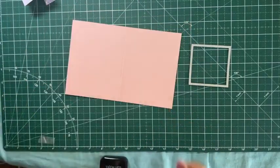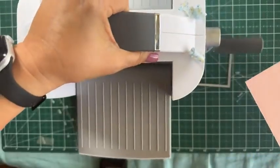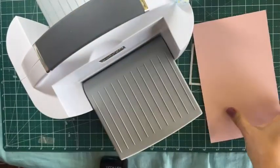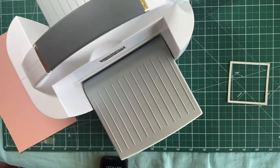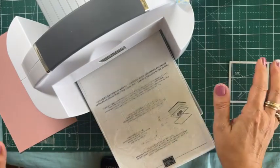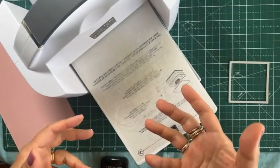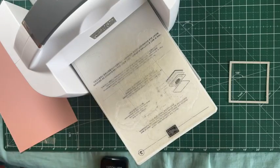So let me bring my die cutting machine here, okay. Now, as you know, I usually gravitate towards really simple cards. So you might be saying, hey, what's up, Sandra? This seems pretty complicated. Well, it is and it isn't. It is complicated in the sense that there are things you need to be aware of, but once you know how to do it, you will get the hang of it, right?